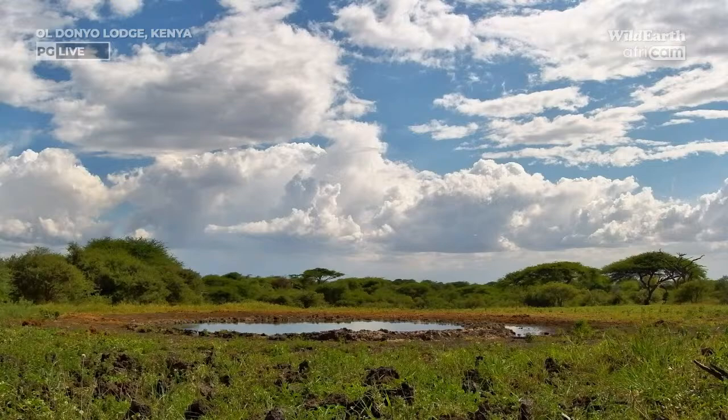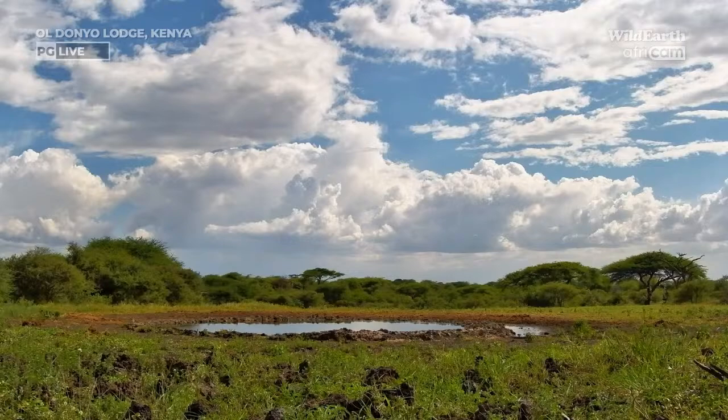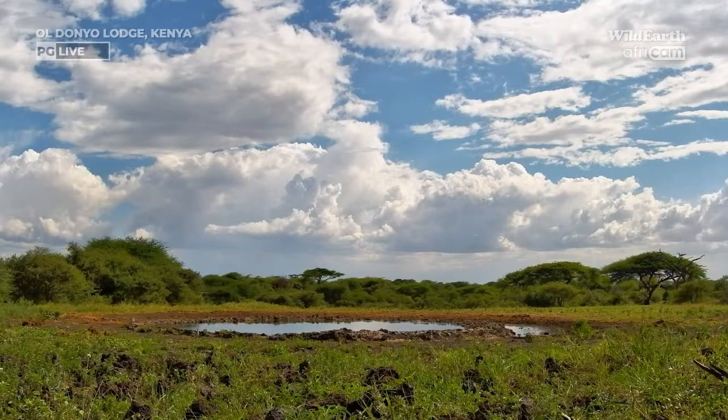I did see something like a ground squirrel walking away from the water there. It happened very quickly though. Quite possibly an East African ground squirrel.